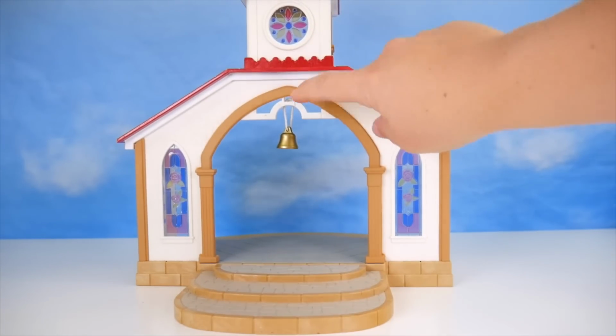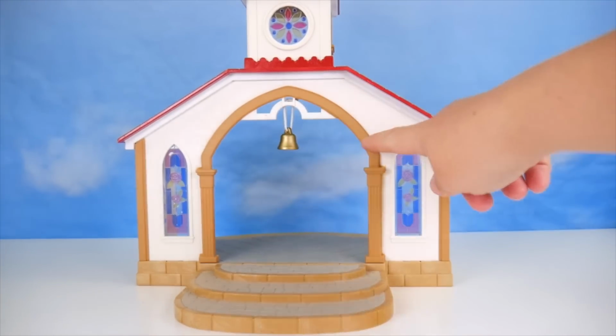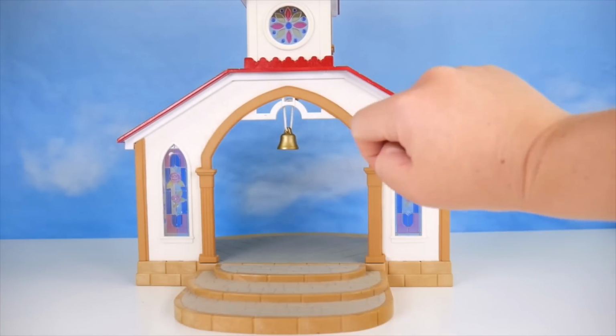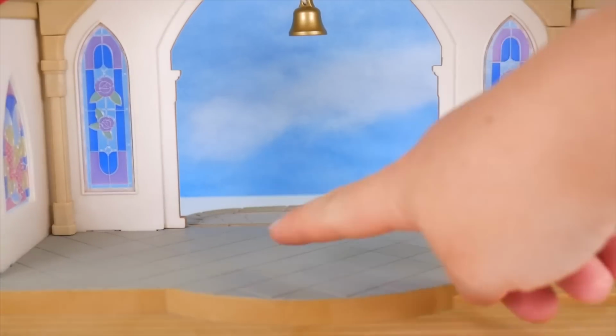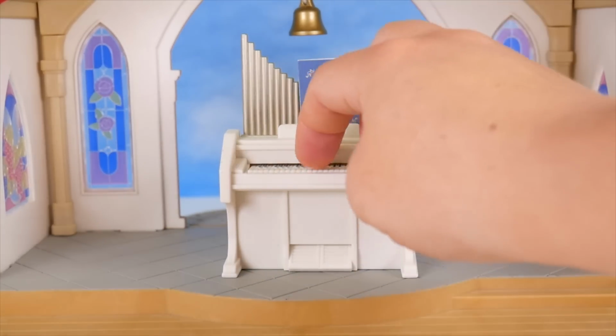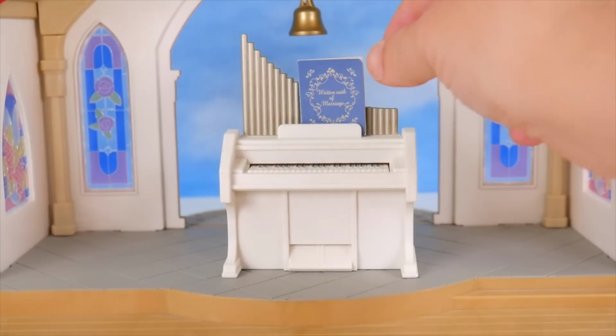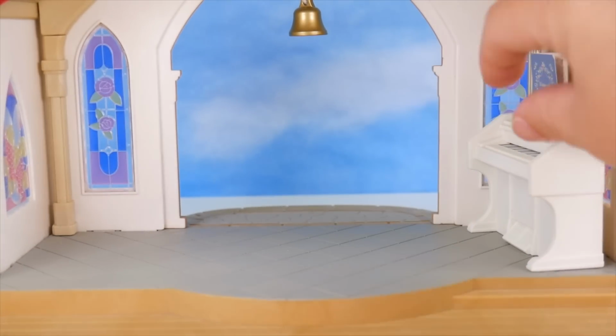Here's a little chapel. It even has a bell. It's so pretty the way you walk into this big arch in the stained glass. Let's turn it around so we can get inside. This is where the ceremony will actually take place. Here's our organ. Oh, you can even press the little keys. And we have some wedding music to play here. That can go over to the side.